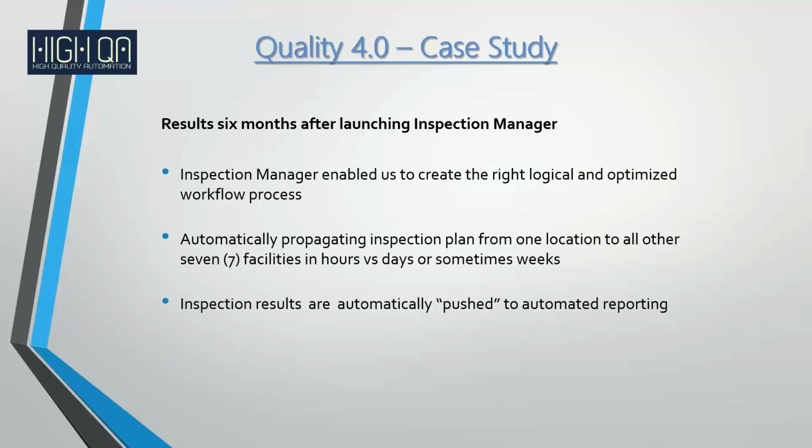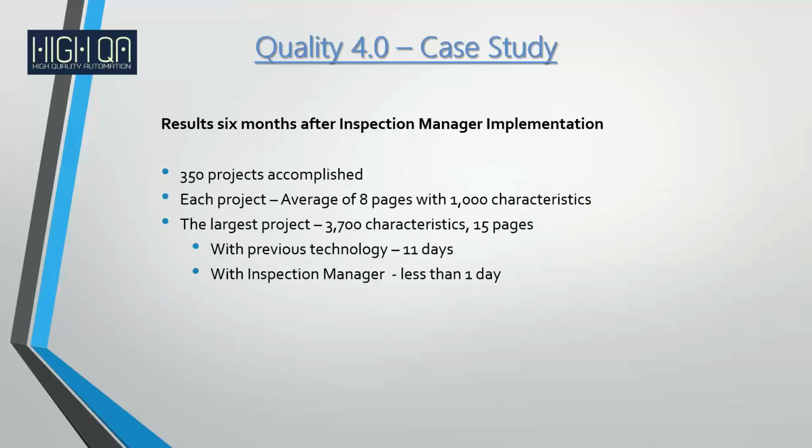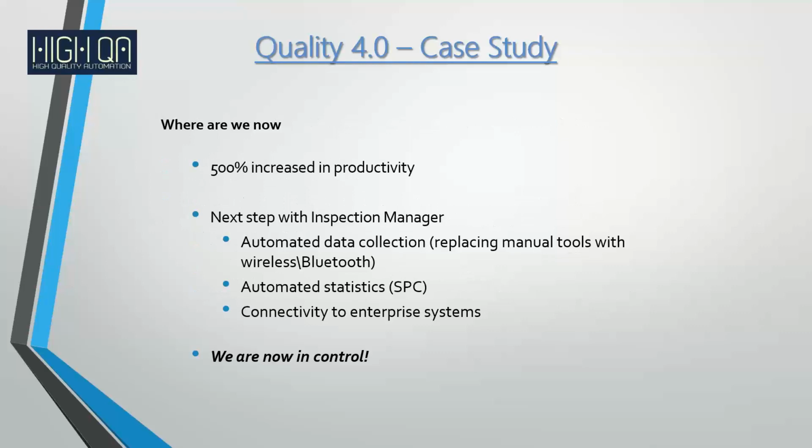And the inspection results, as you saw here, were pushed back from different facilities directly to the same database, creating the required reports. Talking about 6 months later, which is almost today, they accomplished 350 big projects. Each project averaged 8 pages with 1,000 characteristics. Their largest project that they shared with us was 3,700 characteristics in 15 pages, which previously took them 11 days. With Inspection Manager, it took them less than 1 day. So probably some improvement we see here, let alone hidden costs of making mistakes.